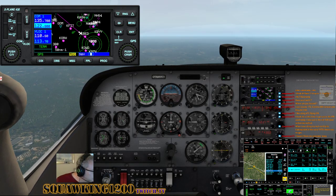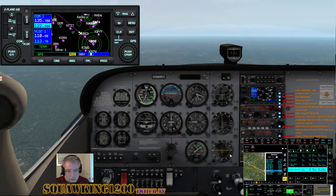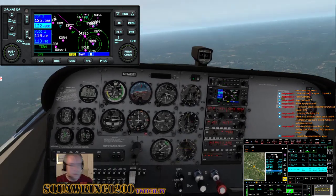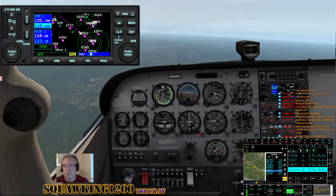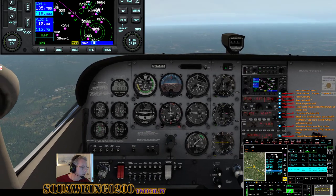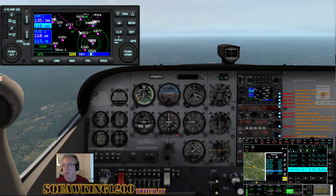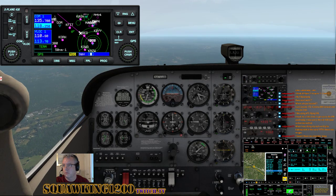So approach on 118.25. Squawk 34, heading 140. So I'm going to turn this to heading mode. No, I don't want that much. 140. Then it said 118.25. I gotta do that read back before I forget. Fly heading 145. See, it jumped ahead a tiny bit there. I don't think I completed my read back.